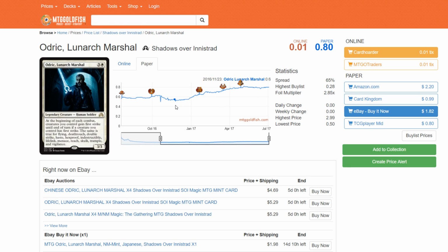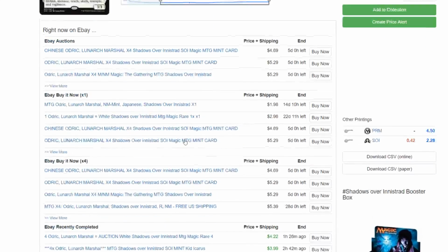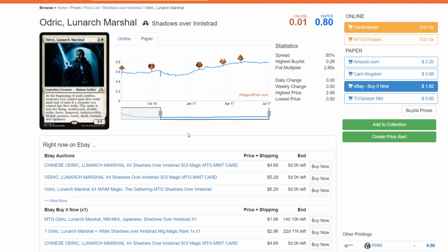Any card that's already starting to do this shows that there is a lot of pressure from casual. Otherwise, it wouldn't do this. This would be a bulk rare, and it'd be a long time before it went up. So I'm liking this. It's a good sign. If you can find it for 50 cents or less, or even in bulk bins, which is something that is reasonable, I highly suggest picking these up.